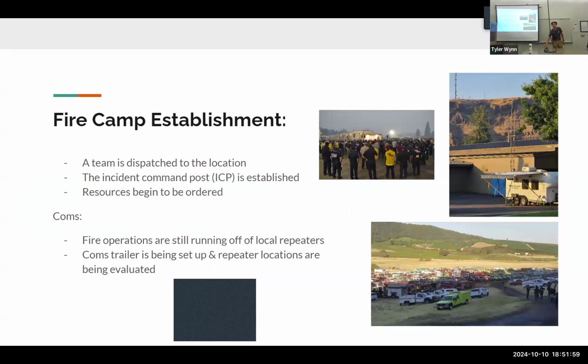So what does that look like? So yeah, a team is dispatched, and what a team is essentially all of the like administration components of the fire. So things like accountants, logistics people, radio people, they all have year-round jobs and they're all assigned to teams.